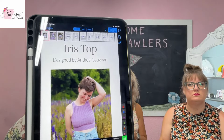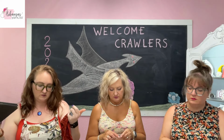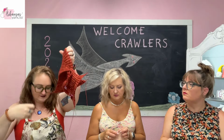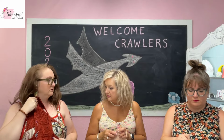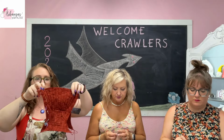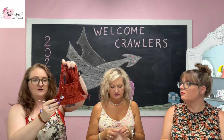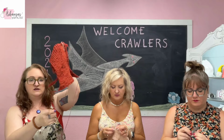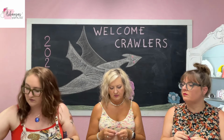It's the Iris top by Andrea Gaughan, and it's a cute little ribbed negative ease tank top. And I actually ended up getting this yarn to make this to wear with these overalls that I'm wearing. So it should look pretty good with it. And it's top down. You start with the back and then you pick up the front straps and knit those and then join it in the front. And now I'm just working the front flat until I'm ready to separate or to cast on for the underarms and then knit the body. So I'm getting closer. I'm probably about halfway done with that.